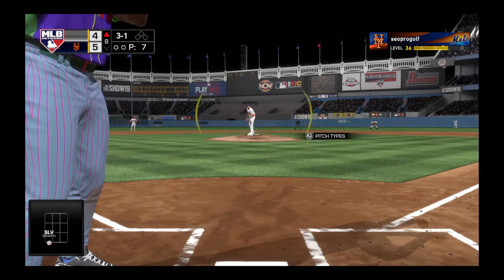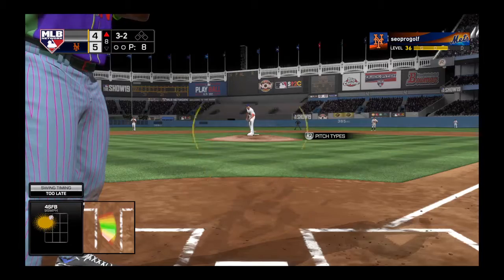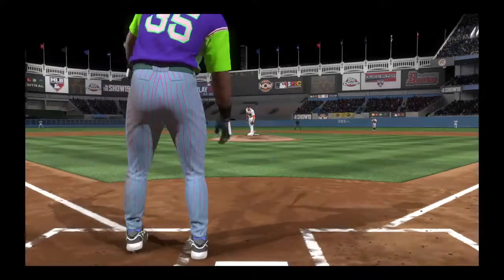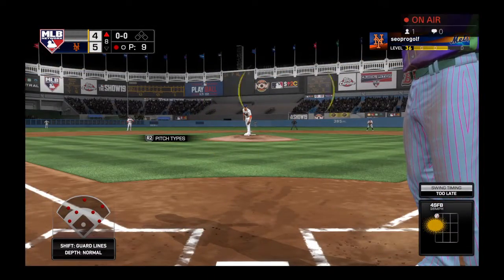3-1 to him now. He's set. Here's the 3-1. And it's up to a 3-2 full count now. He was able to sneak that fastball by him on 3-1, so now we've got a battle on our hands. Now the fastball is right by him as he swings and misses for the first out of the inning. Cody Bellinger.